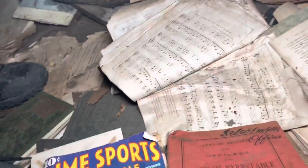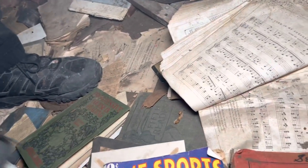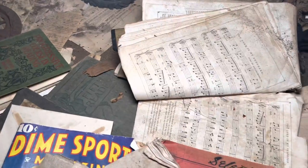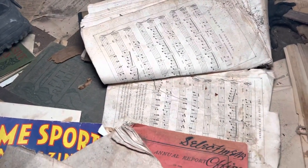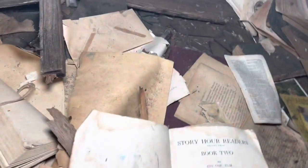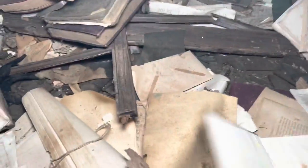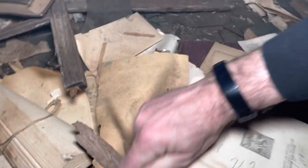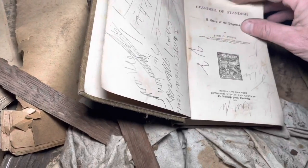No, I'm fascinated with all these books. It's another Bible. Last of the Mohicans. Property of the town of Wareham. This is a book from the library. That's awesome. What if we took this back and returned it? We'd like to return a book that's a couple hundred years past due. 1900.